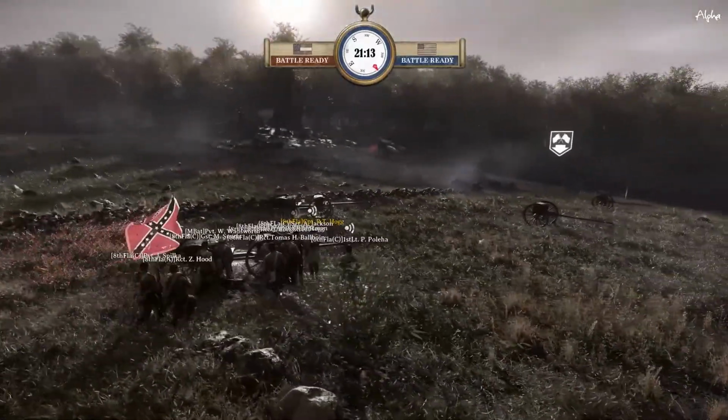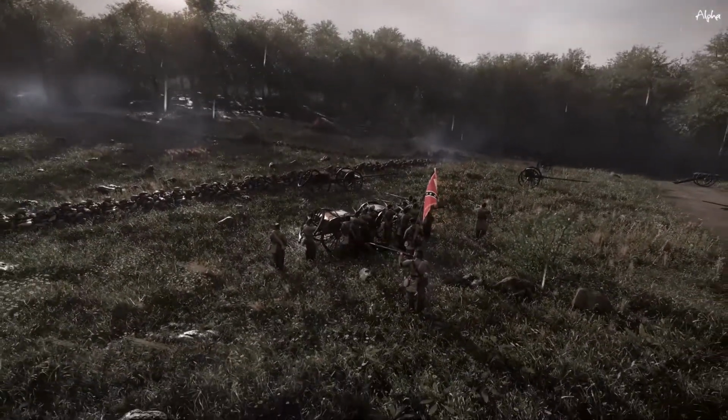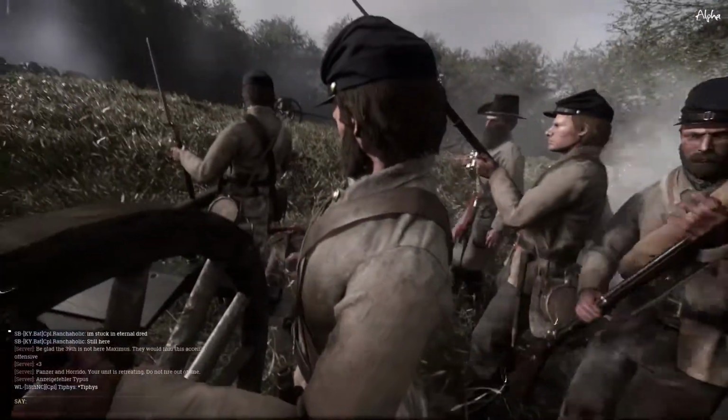And it is. It's drawing the 52nd out of the woods. You can see him right there. But the Florida now a target for Union artillery. Will the 18th North Carolina take advantage and move out of the woods? They're still hunkered down behind the rock. And stay in line. Don't skirmish. Try to stick to formation.